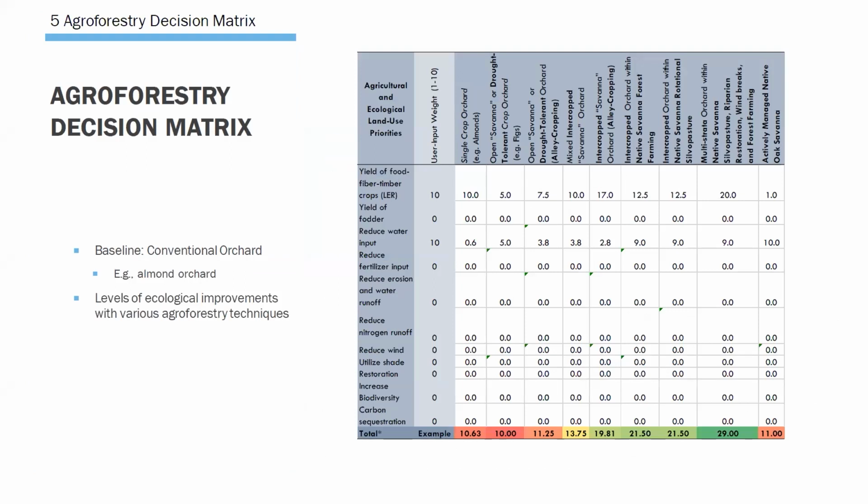And then the agroforestry decision matrix I made for landowners who see this thing and they say, I want to do that. I wonder what's best for me. So they could fill out this chart here on the light column. You can input 1 to 10 based on your priorities of these land use priorities here. So at the top, we have the yield for food and whatnot. So that's kind of the most common. That's the #1 priority for most farmers. But also maybe reducing water is a priority, and maybe reducing fertilizer or nitrogen runoff. Maybe you want biodiversity, maybe you want carbon sequestration. So those are all in there.